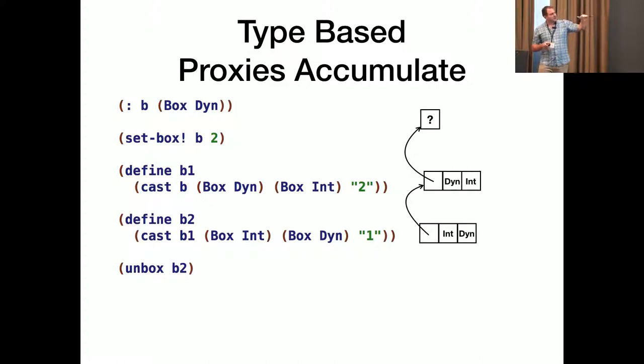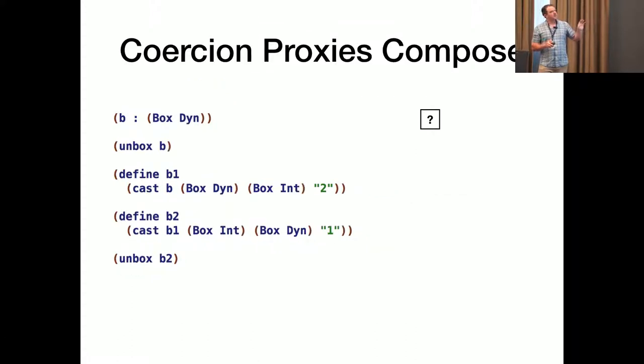One thing to note is that whenever you do this unbox here, so whenever you do the first write, you get a constant time write on the box. Whenever you do the unbox, you get a constant time write, but you now have to go through two levels of indirection here. And I'll come back to that.